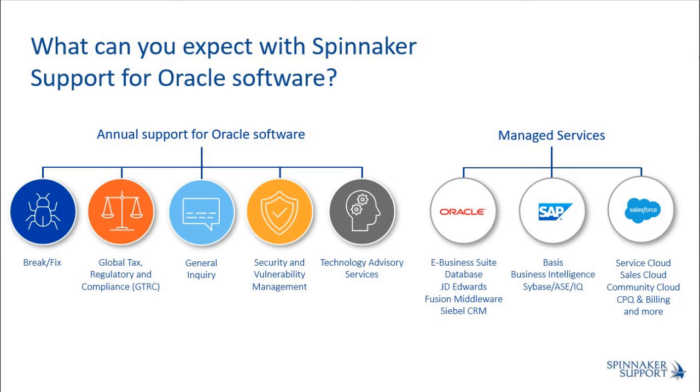Our global tax and regulatory compliance is personalized to your needs as well. Our team of experts continually monitors and identifies tax and regulatory updates from all across the world. You get timely and comprehensive updates that are tailored to your unique geographical reach and software environment requirements. This service is designed to keep you compliant while minimizing the impact those changes have on your systems. As a trusted partner, we will actually help you implement those tax and regulatory changes.